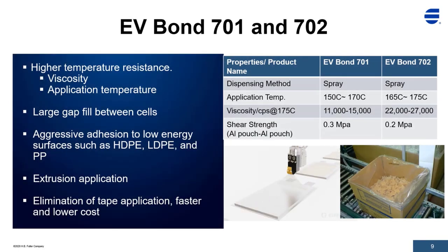For this application, we recommend our EV Bond 701 and 702. They are hot melt pressure sensitive adhesives. Both are easily applied via sprayer, and as a pressure sensitive adhesive will have the green strength you're looking for when the cells are stacked on each other or the gap pad. It's beneficial to use a sprayed hot melt PSA because the adhesive is applied in a thin layer which cools almost immediately on contact but will not cure until it is pressed into another substrate.